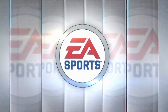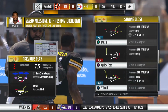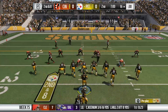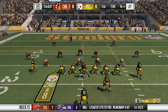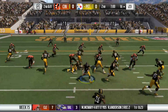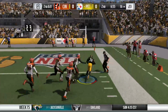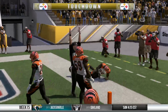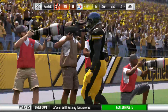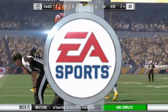Back with Charles Davis, Brandon Gaudin. It's Steeler football to begin quarter number 2. They've got a 2nd down and 8 to start things out. They'll pitch it out to Bell. And he's in. Touchdown, Steelers. Le'Veon Bell. Touchdown number 15 of the year. And the Steelers are able to strike for 6.